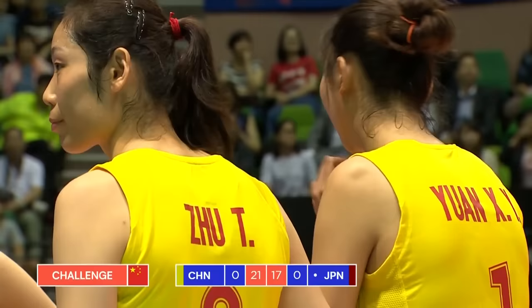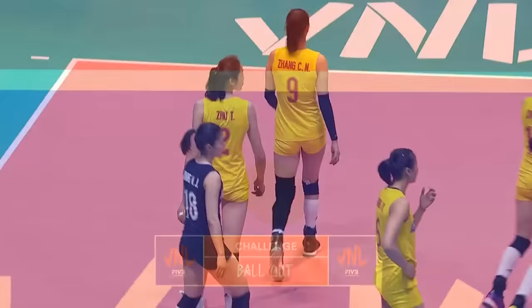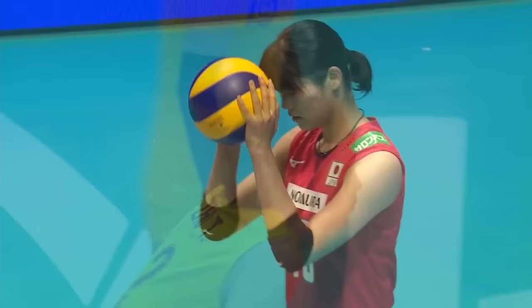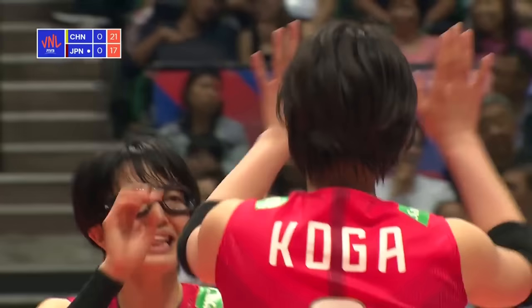And Hawkeye says no, but I can tell you that wasn't really to do with the challenge. That was to do with Lang Ping just being a bit canny there, deciding to use it to slow the game up. Knew that the server was in a bit of decent form here, so just giving Ai Kurogo something to think about. Decent serve again, and the tactic didn't work. Ace from Kurogo.